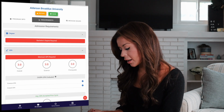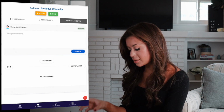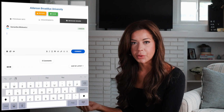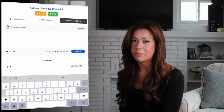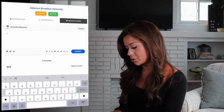And then if you go back up to the top, the third little tab is a message board. So this is where you can write a comment or a question about the program, and other students can answer your question, and you can have sort of a collaborative environment there for pre-PA applicants. And so that is one of the newer features, which is really cool.